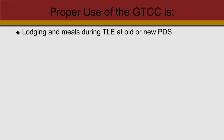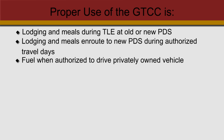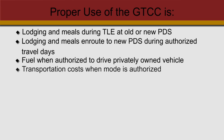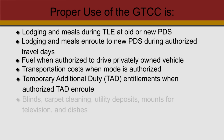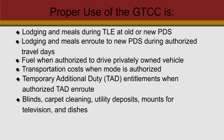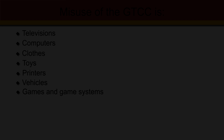We also know that proper use of the government charge card is lodging and meals during your temporary lodging expense at the old or new permanent duty station, lodging and meals en route to your new permanent duty station during authorized travel days, fuel when authorized to drive your own personal vehicle, transportation costs when mode authorized is charged, temporary additional duty entitlements when authorized TAD en route, blinds, carpet cleaning, utility deposits, mounts for your television and dishes. We also know that misuse is televisions, computers, clothes, toys, printers, vehicles, and game systems.